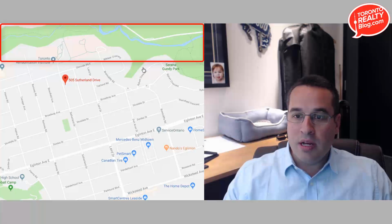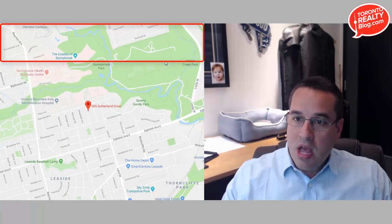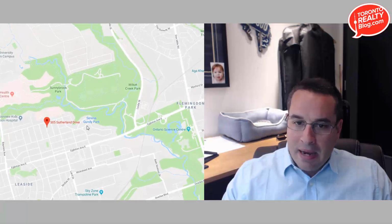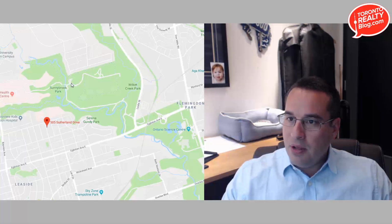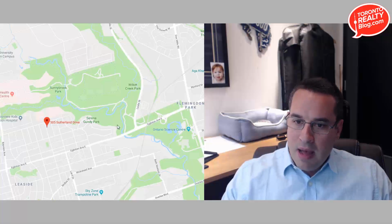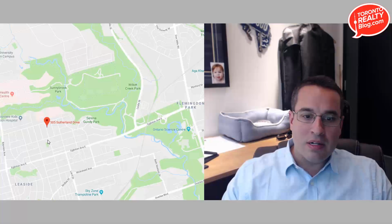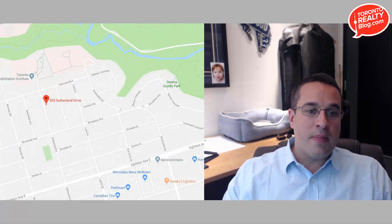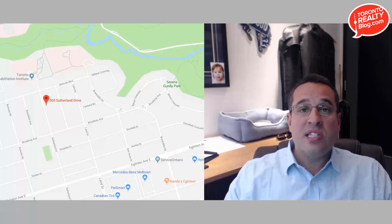You have access to Serena Gundy Park, which, as you can see from here, is this massive park system. When we were kids, on family bike rides, we'd go all the way down here to Edwards Gardens, and you can go to Sunnybrook Park, and I believe you can get to the stables from here somewhere. There's this massive network of parks and green space that you can access if you live in North Leaside. So from the clientele that I've put in the area, that's the biggest selling feature.